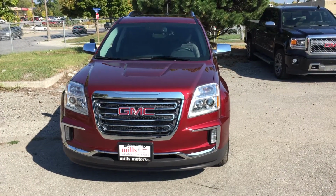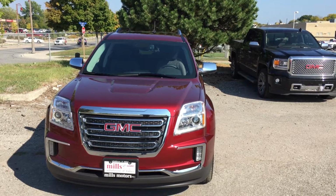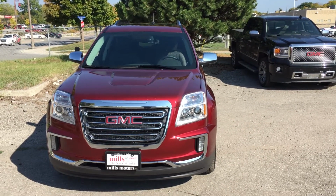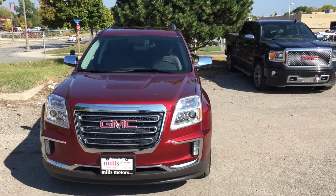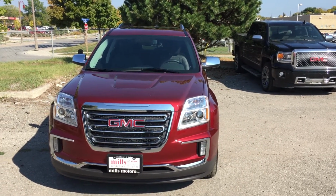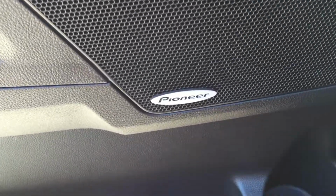It's a beautiful day at Mills Motors, 240 Bond Street East in Oshawa. This is the 2017 Terrain SLT all-wheel drive in the crimson red tintcoat. A 3.6 liter direct injection V6 engine and 6-speed automatic transmission. Let's have a look at what we've got inside this beautiful Terrain.